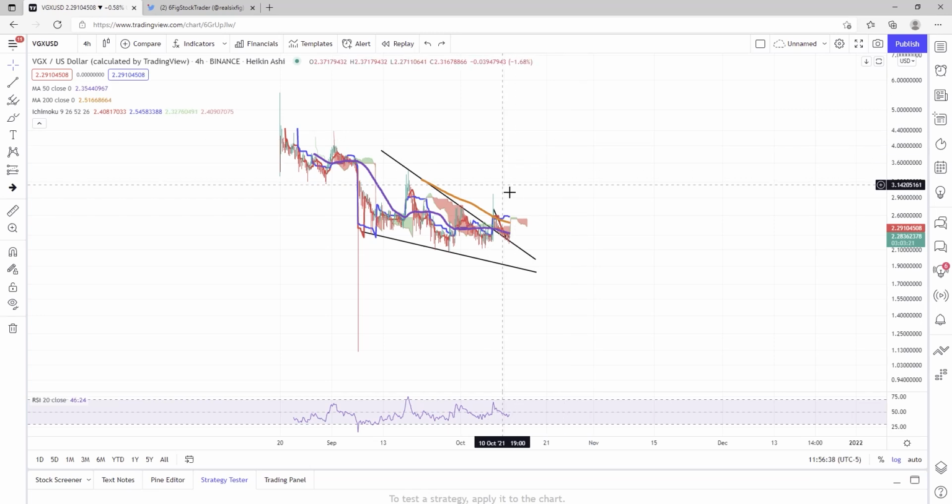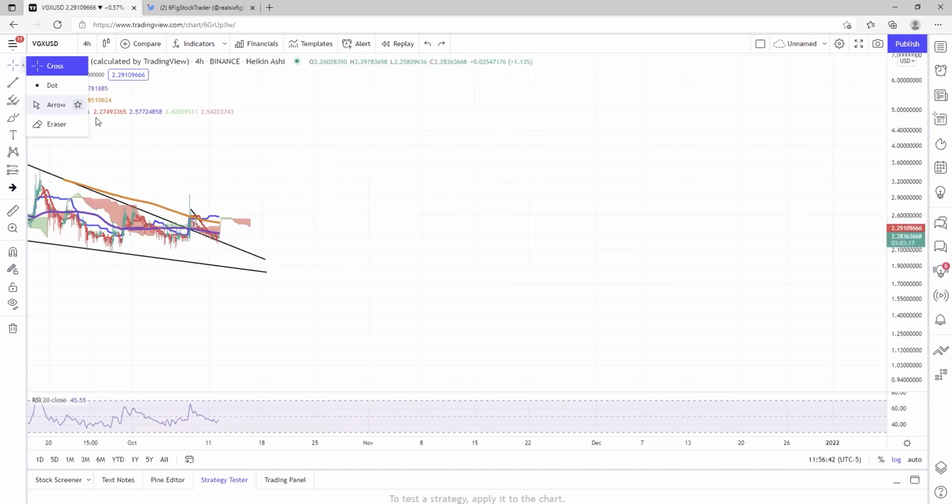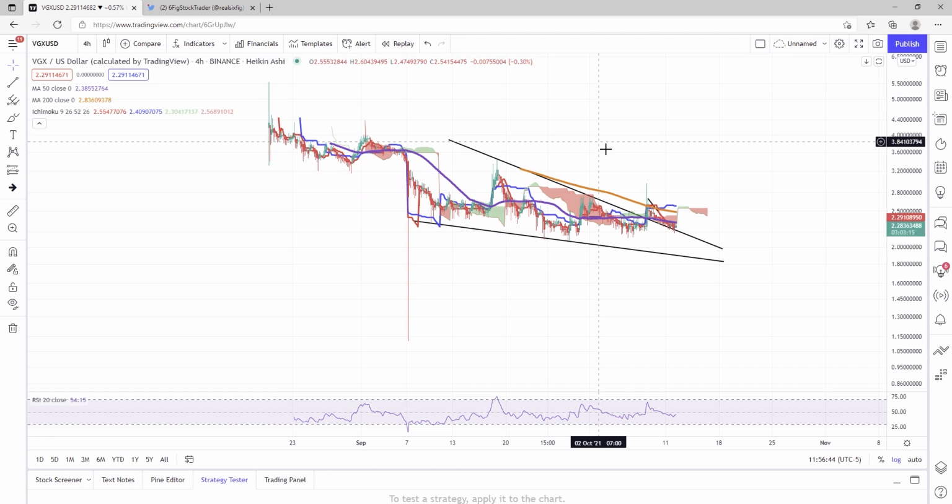We are looking at Voyager Token on the 4-hour chart. It's been a minute since I have covered VGX, but I come to you with some great bullish news.